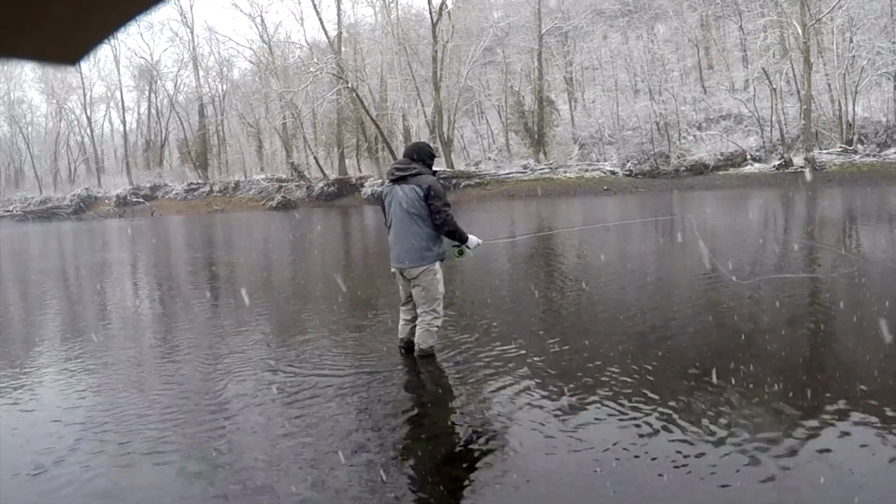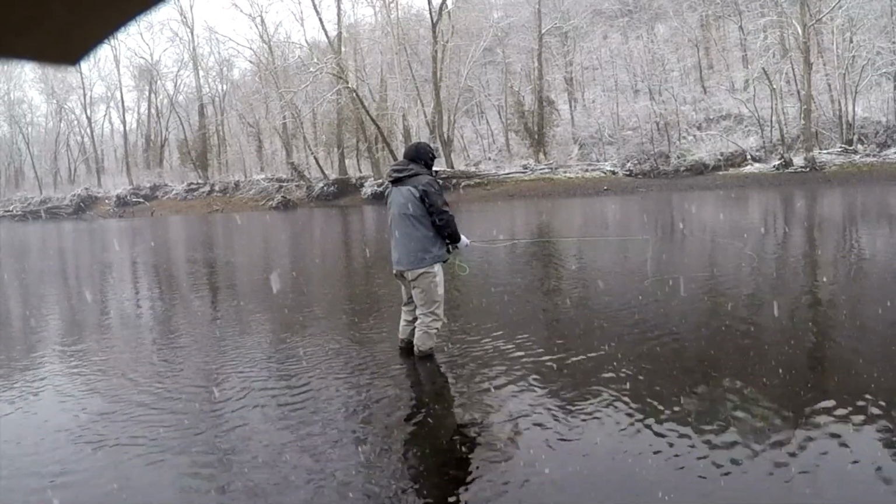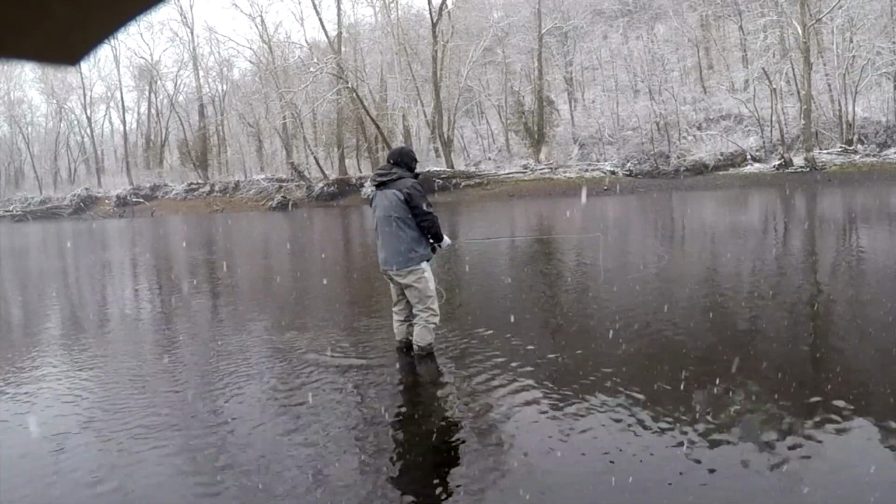The further out I go, the better I'm doing. But I don't want to get out there too far. If I get out too far, I'll be in deeper water. I need to drop my midge a little bit.